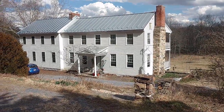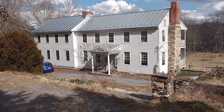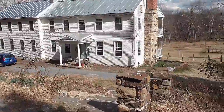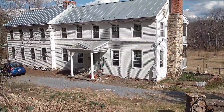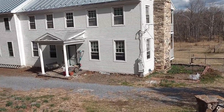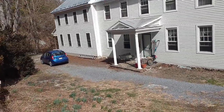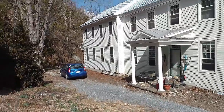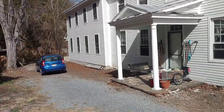Okay, this is a quick walkthrough of the current state of our addition in late February 2017. That's the main house with the front porch on it that was built in 1835. And that's the addition we've been putting on, oh gosh, for 3 years now. Things have slowed down a lot. We sent the contractors away and it's mostly up to me right now.